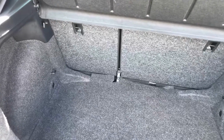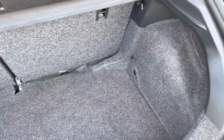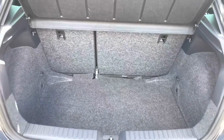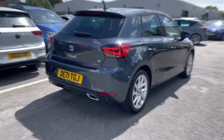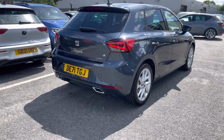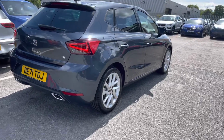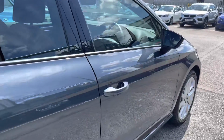Inside the boot, we have got the grey carpet finish with plastic hooks on the interior. This will just allow you to secure your personal items. We've got loads of space in this smaller, more hatchback model, and perfect for any days out or weekends away. And with 5-door accessibility, it does make entry into this vehicle nice and easy for all passengers.